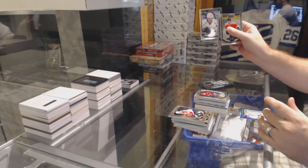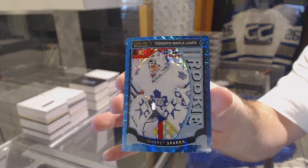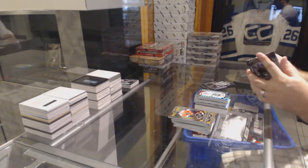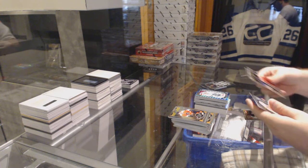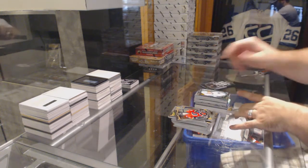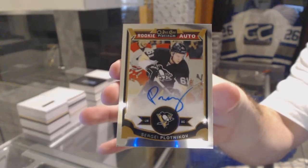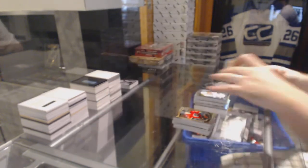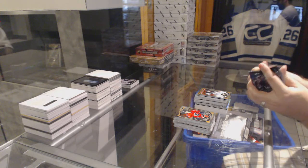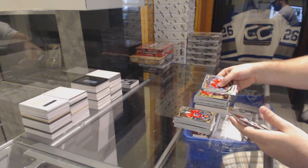We've got a Nick Shore rookie for the LA Kings and a Blue Cube rookie for the Maple Leafs, number to 75, Garrett Sparks. And we've got a Hunter Shinkaruk marquee rookie and a rookie autograph for the Pittsburgh Penguins, Sergei Plotnikov. And we've got a retro rookie rainbow of Kyle Bond for the Chicago Blackhawks.